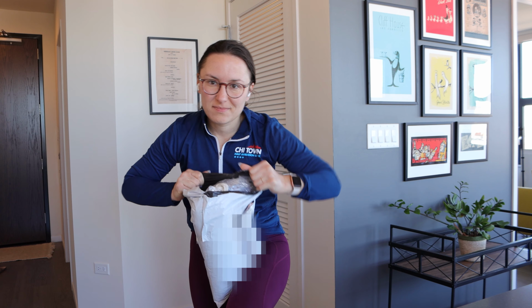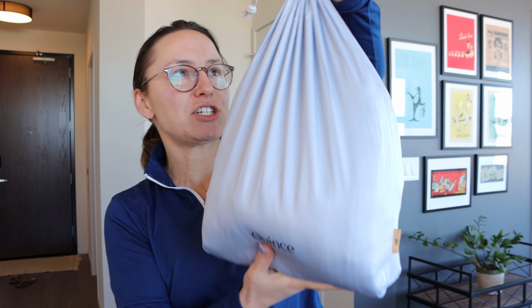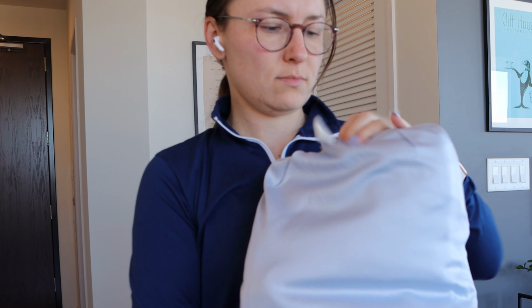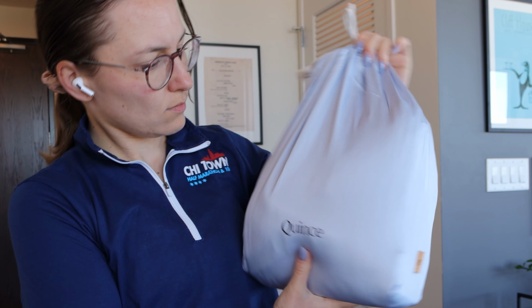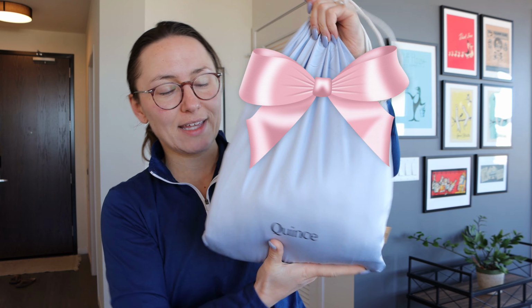I opened it up and I do really like how these are packaged in here. So basically the sheets come in this little bag. So this is really cute. I feel like if you were giving this as a gift or something, this would be pretty easy to wrap or even give just this and put a little bow around it. I think that could be cute.